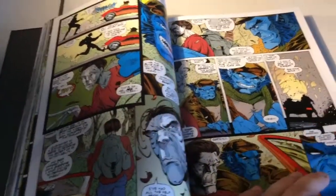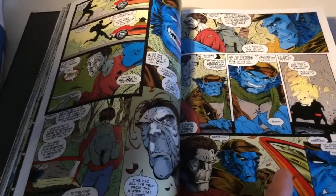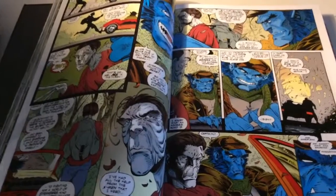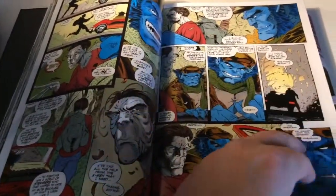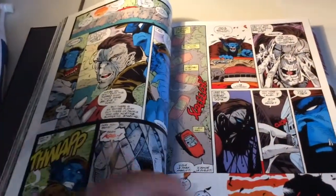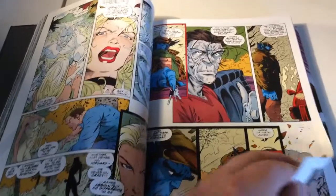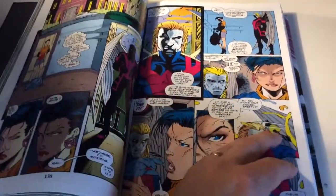So it makes sense that we also got some of those earlier issues somewhere as well. One of the things I like is you see the aftermath of the Phalanx Covenant. So you've got Beast and Skin. This is a nice issue where it's all about Skin saying, hey, I'm going off. I don't need school or whatever you're trying to sell me. And Julie decides to leave as well. And she finally has a nice moment with Angel.